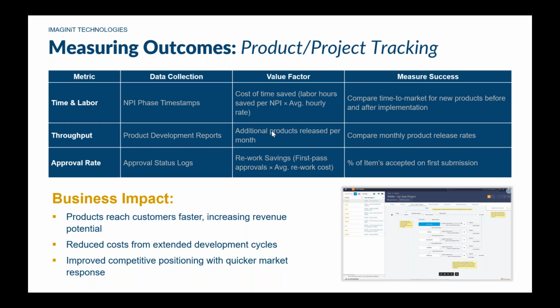Another example could be throughput, and really looking at the product development reports. Understanding from a value standpoint, how many additional products are we releasing per month? And then you can always go in and compare that to the monthly product release rate. Business impact, you're going to be able to reach customers faster, get your products out, increase your overall revenue potential, reduce costs throughout the process from extended development cycles, and then improve your competitive position in your particular marketplace.